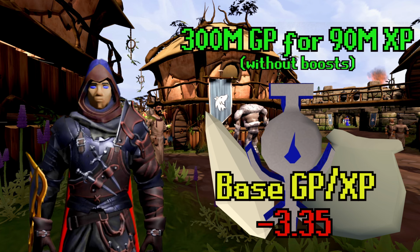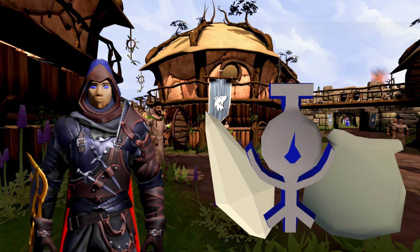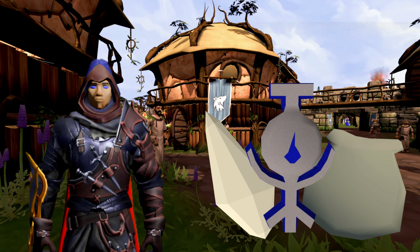But of course, this is not on double XP, so since I'm doing it all on double XP and have a variety of other XP boosts, my GP per XP will actually be around negative 1.44 GP per XP, or a total cost of about 129 mil. It's kinda crazy that you can now get 120 summoning for around the cost of one bond these days. But I guess we have the Arc Glacier to thank for that.